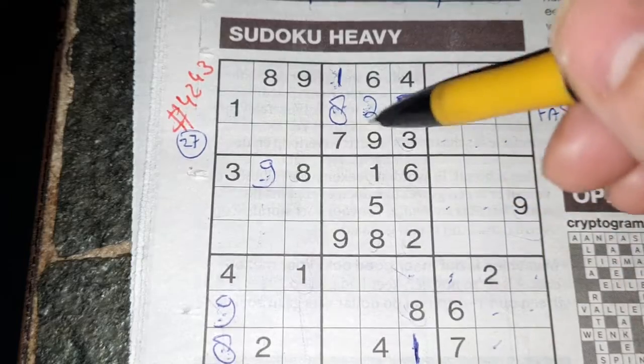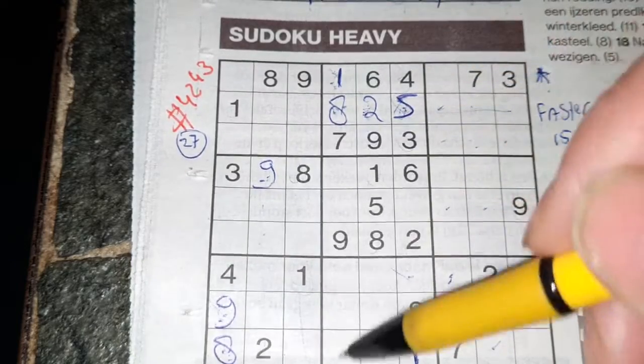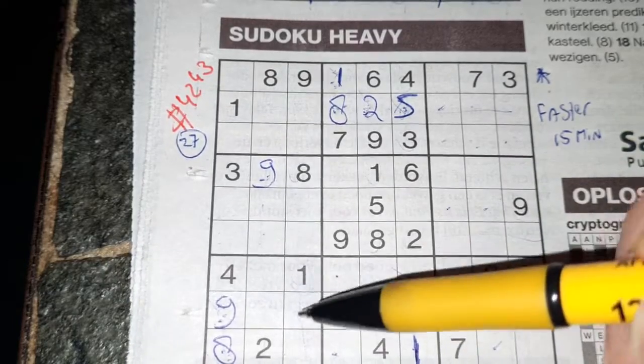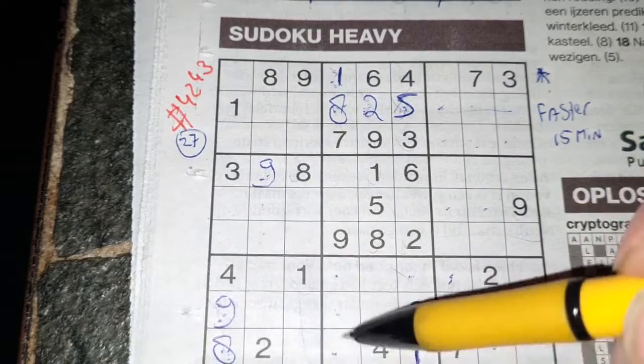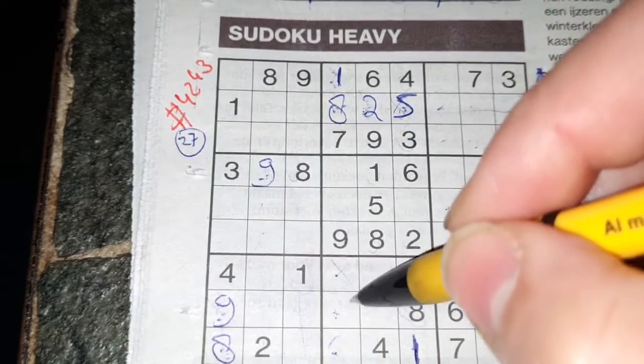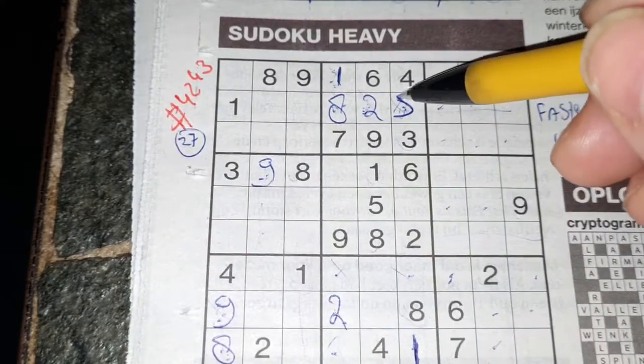2 in this column, 2 in the middle column. So the column next, the only 3 places left for the 2 should be here, or there. Well, we see here 2, no 2 there. Here 2, no 2 there. The only place left for the 2 should be there.